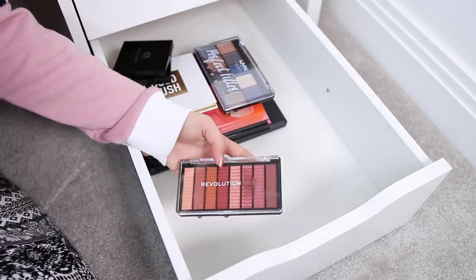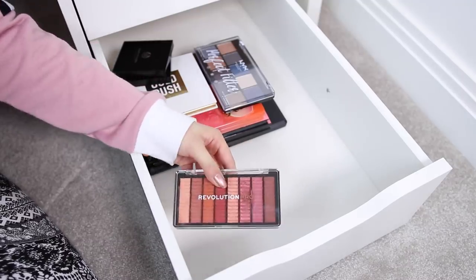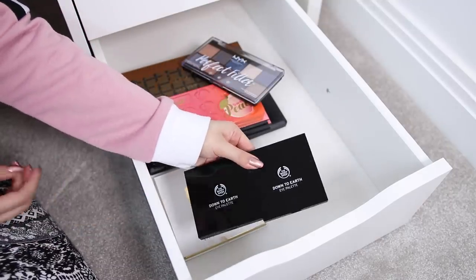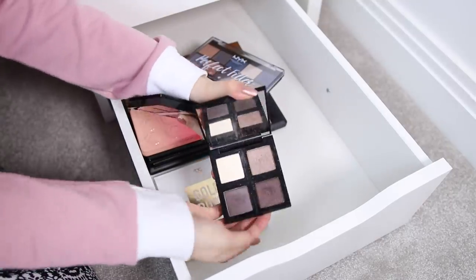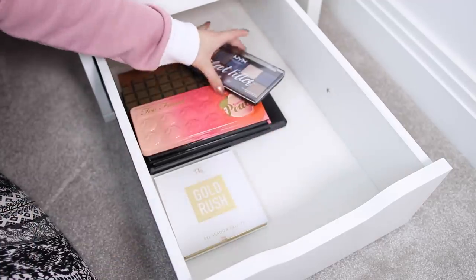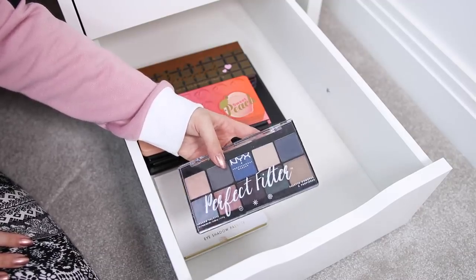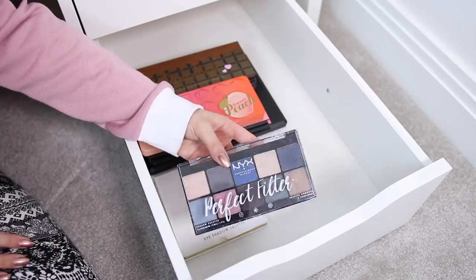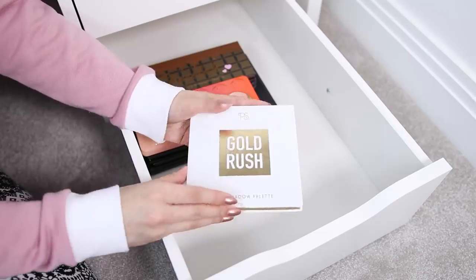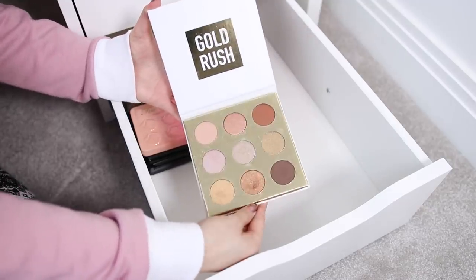I've got a couple of these Collection Eyes Uncovered palettes. This is the Revolution Pro Supreme eyeshadow. I've got a couple of the Body Shop Down to Earth palettes. I don't know which ones they are actually. I've got a purpley one and a greyish one. I'm not sure. I have got the NYX Perfect Filter palette. These are bluey tones, which I probably wouldn't really use, but I think I did that for a testing video a very long time ago. And then I've got the Primark Gold Rush eyeshadow palette. This was actually well good, wasn't it? For a Primark palette, very, very nice.